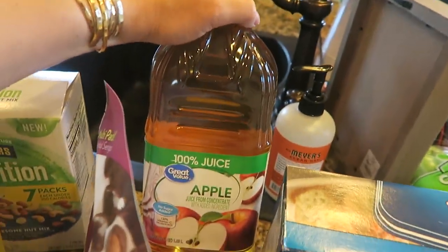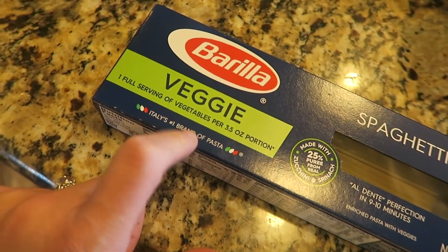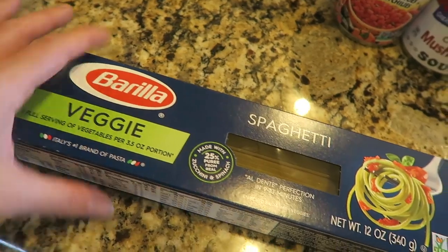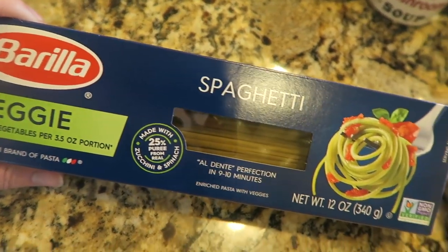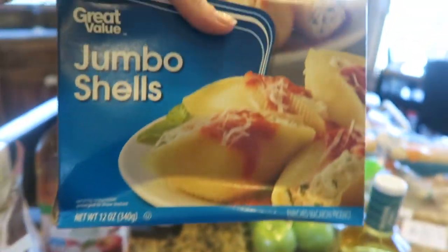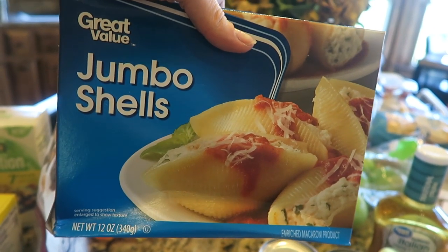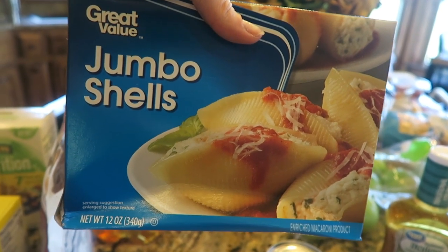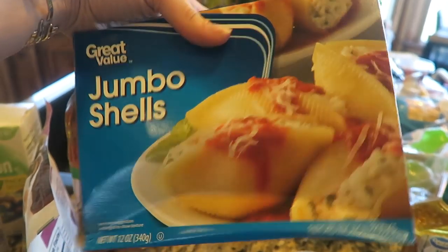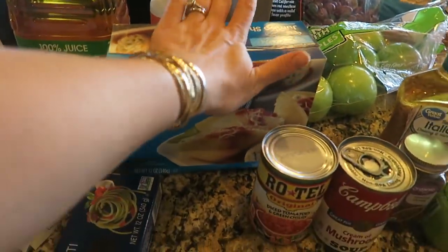And then I got apple juice for the boys. I got some spaghetti. This is the spaghetti that we've been having lately because it's a veggie spaghetti. It's not as many carbs and it's also got a lot of vegetables in it. So I really like this. It tastes the same. I did get these jumbo shells to make a stuffed shell recipe, but honestly, I think I'm going to go ahead and buy broccoli instead and just ditch these altogether because I really don't need extra noodles in my life. So I'm not even gonna use that probably this week.